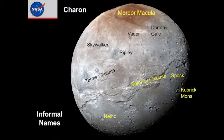One of the things we've had fun with in the system is we have to have names for things, and so we have names which are still informal, but which we're using to refer to the different features. And on Pluto, we've used various themes for the names. On Charon, we've gone with science fiction and fantasy themes. So here are some of the names on Charon. Some of these are probably quite familiar to you from your favorite science fiction stories or fantasies.